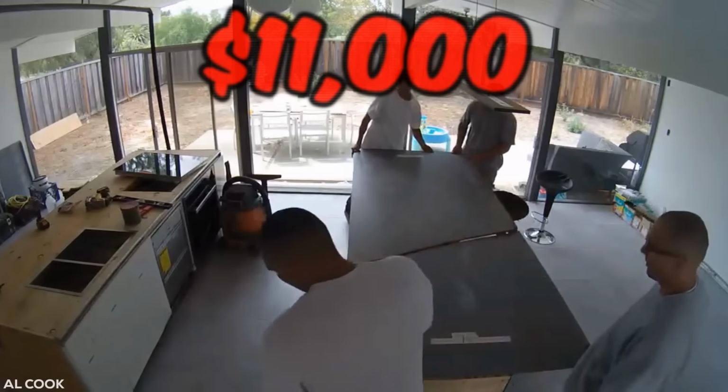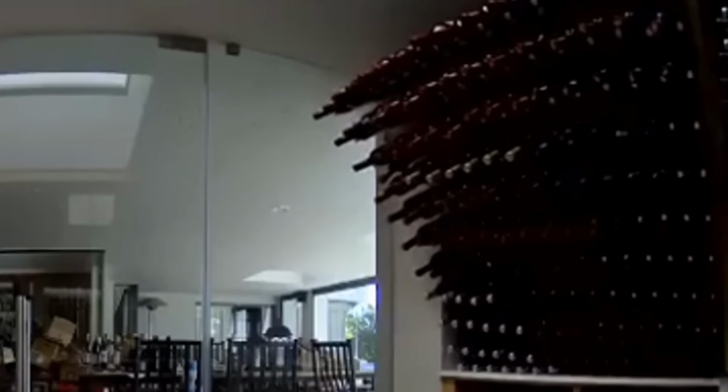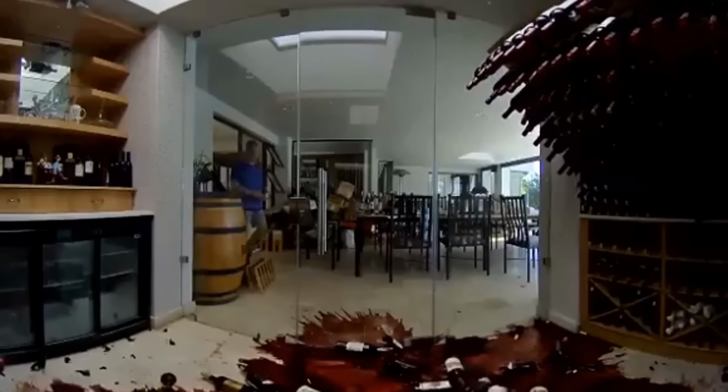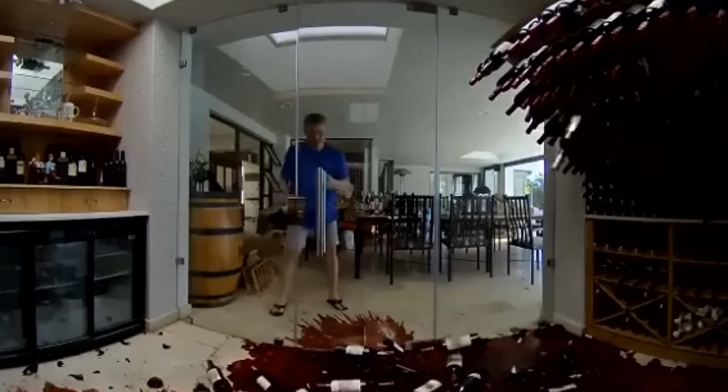That's coming straight out of their paychecks. Installing your fancy new wine rack is simple, only if you make sure you screw it to the wall. I like turtles.